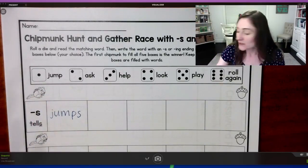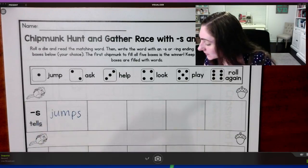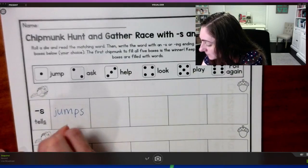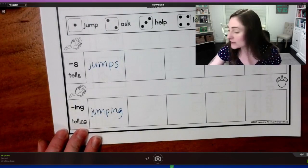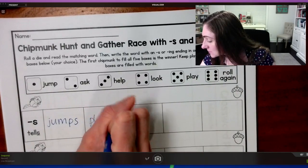All right, so here's what they do. The kids will roll a die, or the child, because they're working alone, unless you have them work with a partner. And then if they roll a 1, they'll write the word jumps, and then they'll write jumping. So they are taking the base word and adding S and adding ing. So then they'll roll again. Maybe they got a 5. Plays, playing.